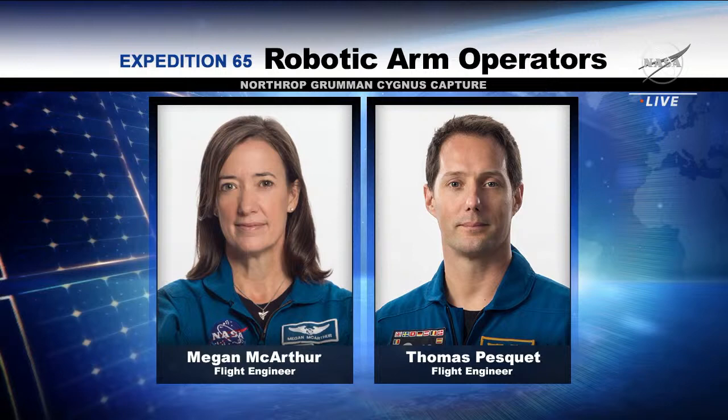The Cygnus spacecraft is scheduled to remain at the space station until November, when it will depart the station, disposing of several tons of trash during a fiery reentry into the Earth's atmosphere.